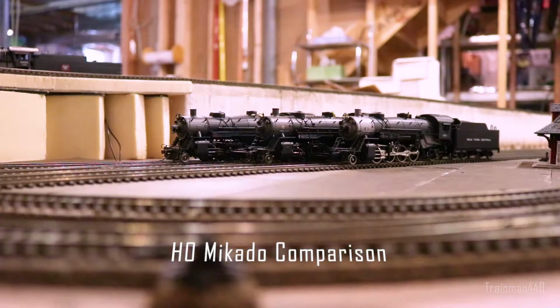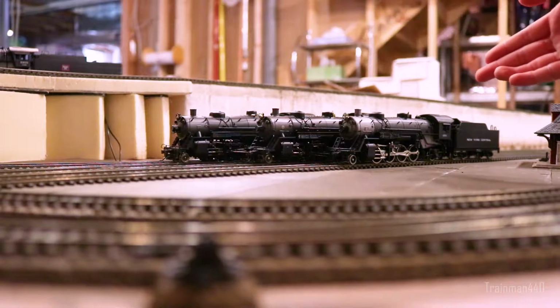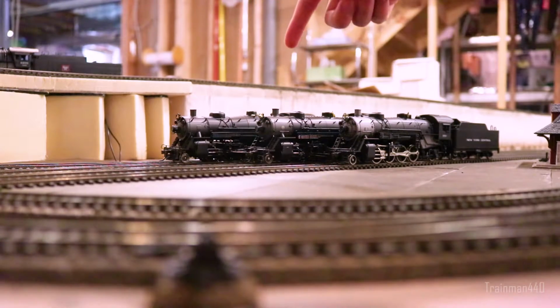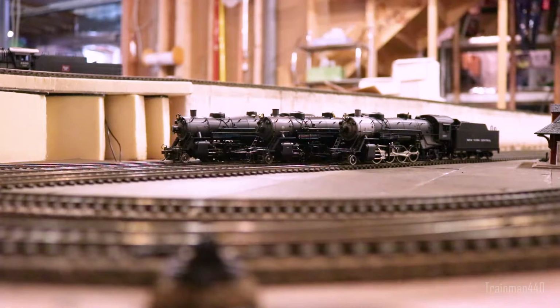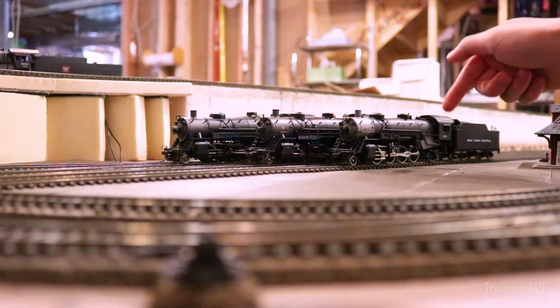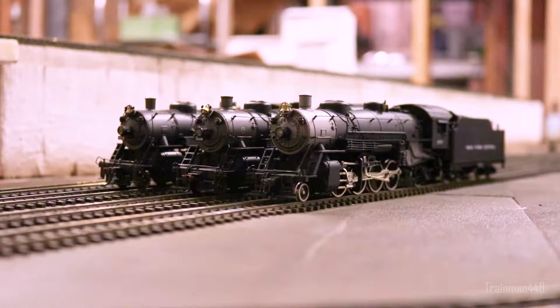Today we're gonna do a comparison video of HO scale USRA light Mikados. From the left we have this Broadway Limited. It has Paragon sound, QSI sound, but I changed it out for a TCS WOWsound decoder. This middle one is MTH, has Proto Sound 3.0 and is discontinued. On the right we have an Athearn Genesis model, also discontinued. This one just has DC, so yeah.